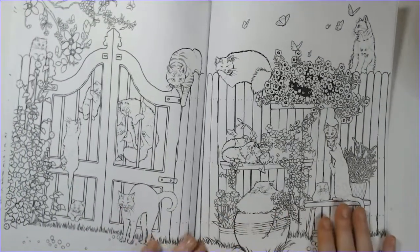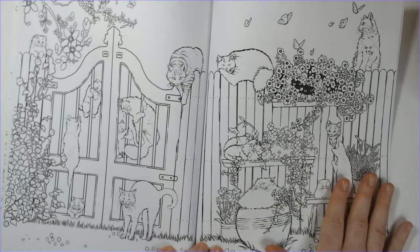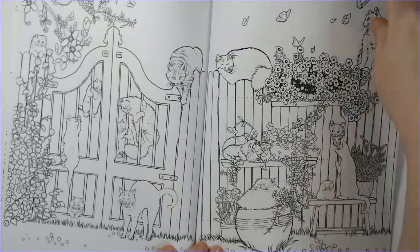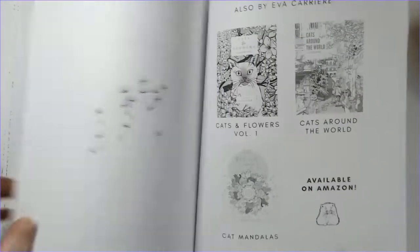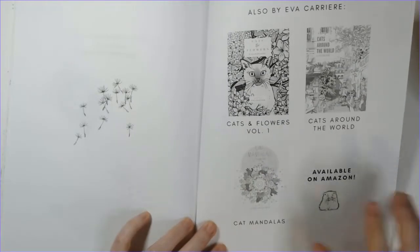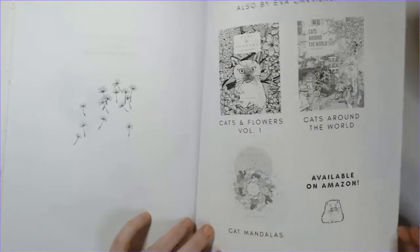This was from that copyright page and might be my favorite picture in the book. Again, just so many different things going on. I love it. So pretty. I have to look and see if she's had any new books come out. She does have one other, so Cats and Flowers, Volumes 1 and 2, Cats Around the World, and Cat Mandalas, which I also have. But again, I didn't want this to be all Eva Carriere.